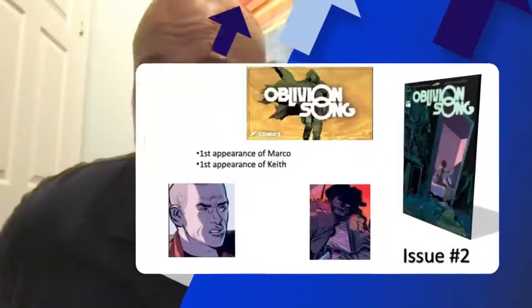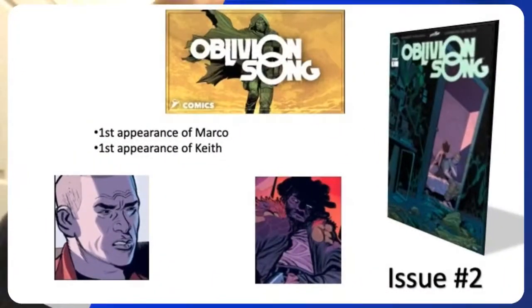Issue 2, you get to meet a few more characters. You get to meet Marco. Marco is sort of similar to Nathan. He travels back and forth to Oblivion, and Nathan's recruiting him to come back and do it again. Then you get to meet Keith. Keith is a good guy, or he's a bad guy that also has some good tendencies to him, and you slowly start to get to know a little bit about him throughout the story.